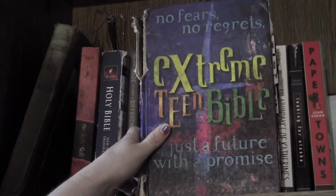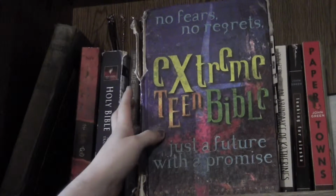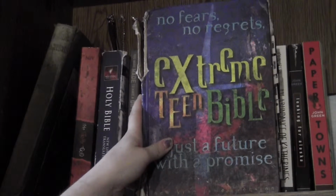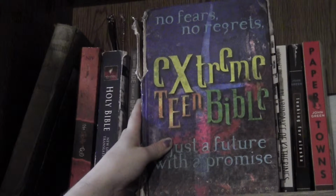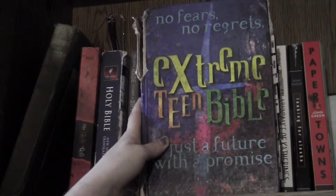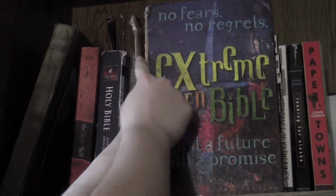Next, I also have to hold this up because you can tell it is very beaten and tattered. This was the first book besides just the children's Bible that I got. This was my first ever Bible. It was my older sister's Bible, and then she had given it to a friend, and then the friend gave it back to her, I think. And so then she gave it to me, and like I said, it is very tattered.